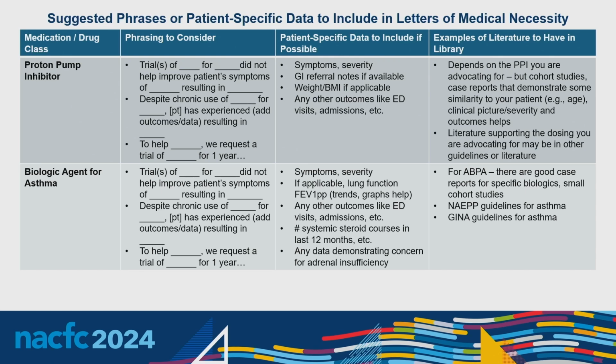And then I don't know if any of you have needed to get approvals for biologic agents for asthma, or for your CF patients, for example for ABPA off-label, but use certain terminology and phrasing, as well as providing that patient-specific data to justify why this alternate is needed. We've tried everything else. This is the thing that works for the patient, as well as citing obvious guidelines. Sometimes the insurance aren't aware of certain guidelines, so making them aware.